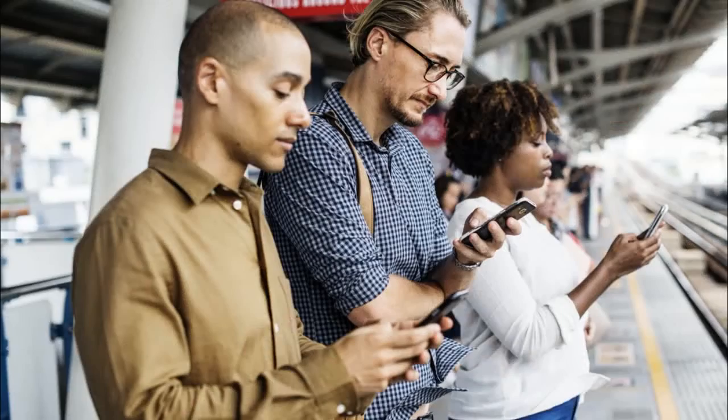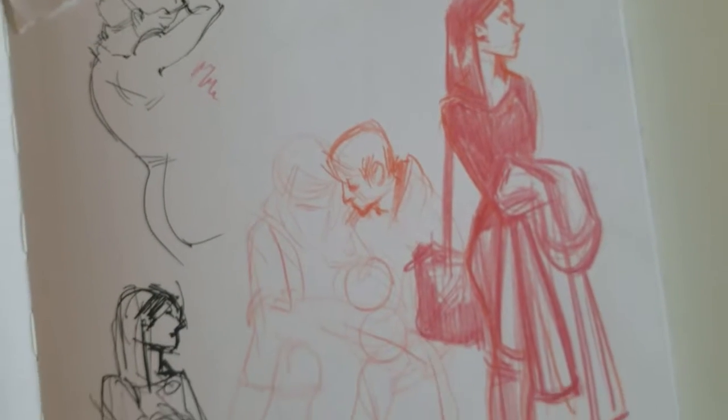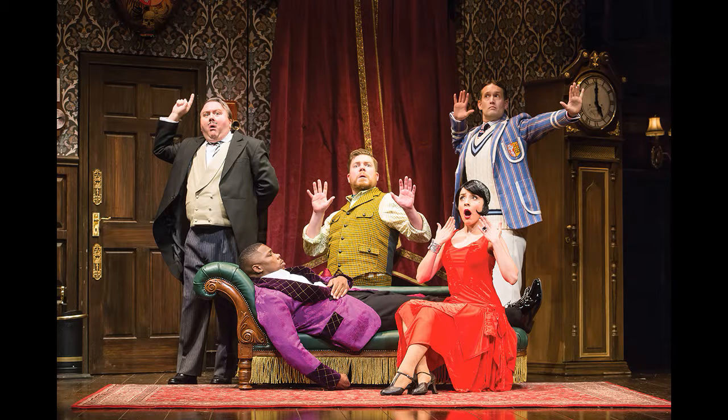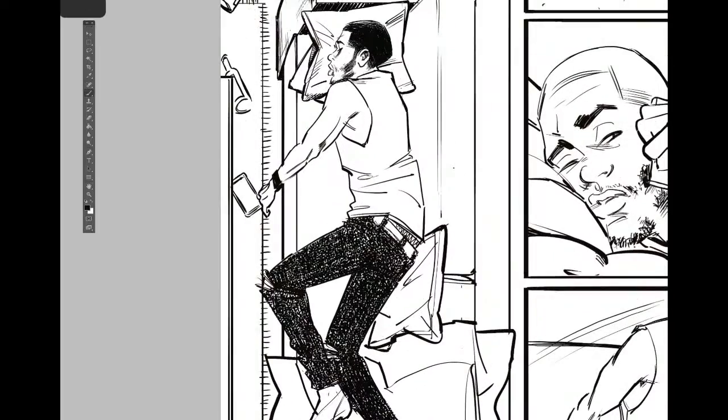We'll talk about the importance of observing your own body language as well as that of others, and how regular figure drawing can help enhance your ability to pose your characters. We'll look at how actors use their body to communicate feeling, either with subtle expression or exaggerated overacting. I'll show you how I pose for my own reference photos and how those inform and enhance my drawings. Finally, we'll put it all together and create a comic book page from start to finish.